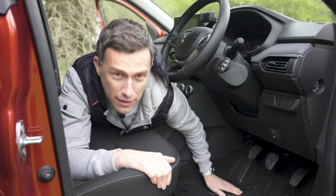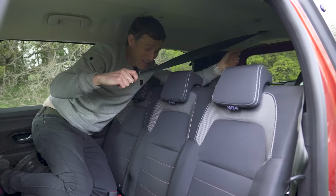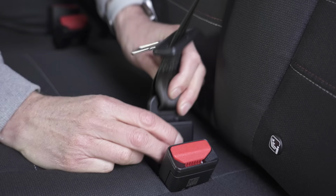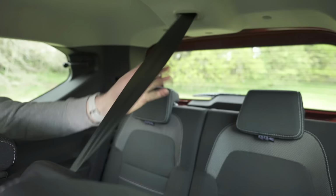Look where the seat belt is for this person in the middle of the middle row. It's up here, all the way up there in the roof. I think you slide it through here, like that. And then you have to obviously lock it. It's that way, isn't it? That one in there, then that one in there. But look at that. We've got people in the back there.